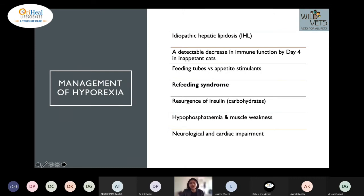Is your cat not eating at all, or is it eating? Hyporexia is a reduction in appetite. Anorexia is a loss of appetite. If you have a complete loss of appetite, you probably need to step in sooner. If you have an inadequate appetite, you can wait a little bit or try other things, and we will be discussing when you use both.